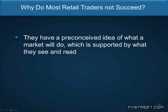So that's why, if we have an idea that the euro is going to go down, then we subconsciously seek out reading material that supports our belief that the euro is going to go down. We have a preconceived idea of what the market will do, and that's great when we're right, okay? But what happens is you hang on to that preconceived idea.